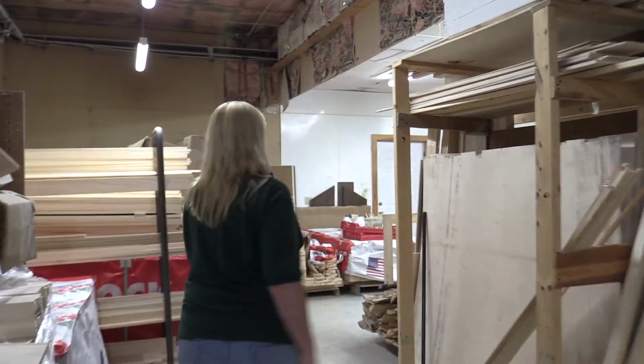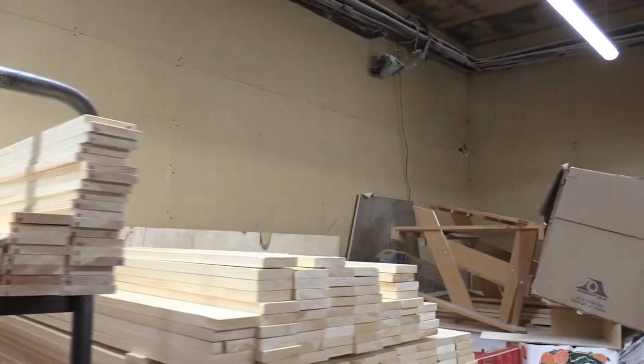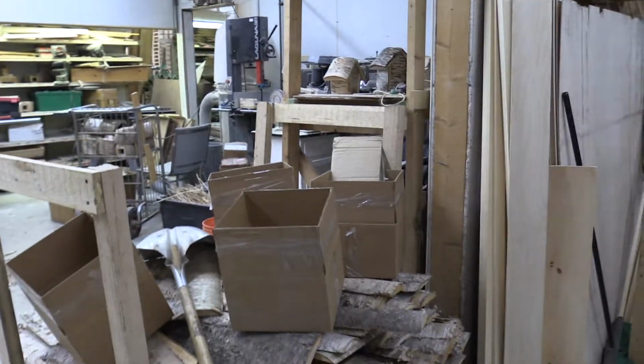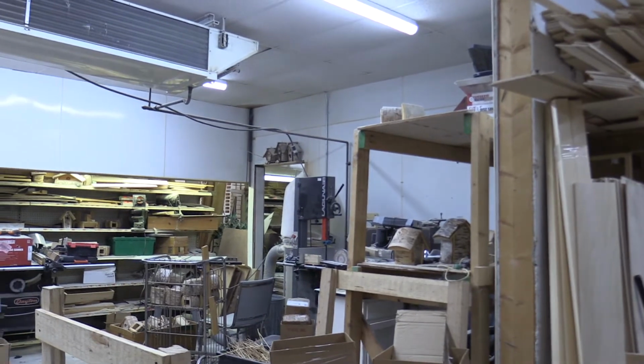You can hear our air compressor in the background there. This is where we keep a lot of the lumber that we just got in. And this corner here is where the boys do the weather sticks and work on the birdhouses. This used to be the meat cooler when it was a grocery store, but the air cooler is still up there. They make the birdhouses and the weather sticks here.